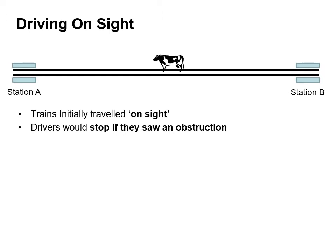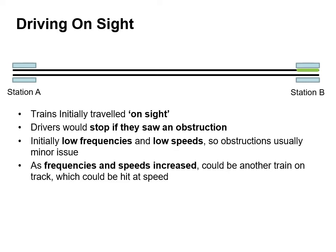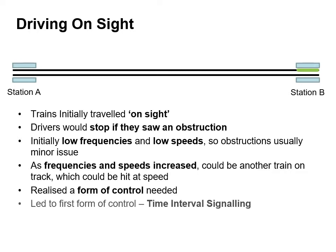So initially, low frequencies and low speeds meant obstructions were usually a minor issue. However, as frequencies and speeds increased, there could be another train on the track which could be hit at speed. They then realised that a form of control was needed, and this led to the first form of control, the time interval signalling system.